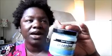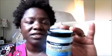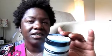I found this at my local, I think it was a Dollar Tree or Dollar General, one of them. And so it wasn't too bad. I know they come in the bigger sizes, but I had the bigger size and I found the smaller ones, and I liked it just because I liked it. The lifespan for this product here is 24 months.